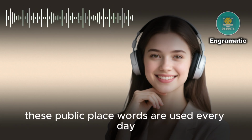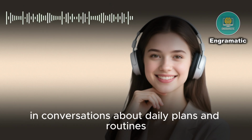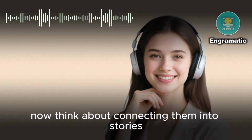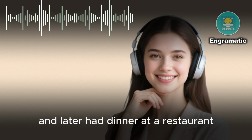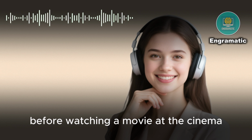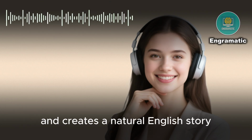These public place words are used every day in conversations about daily plans and routines. Now think about connecting them into stories. For example, yesterday I went to the park, then walked to the library to read, and later had dinner at a restaurant before watching a movie at the cinema. This single sentence joins 4 areas of vocabulary and creates a natural English story.